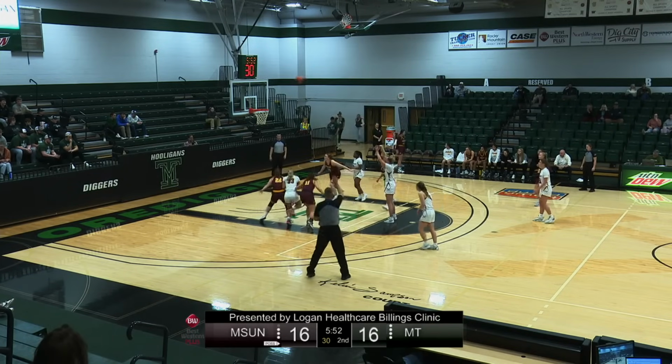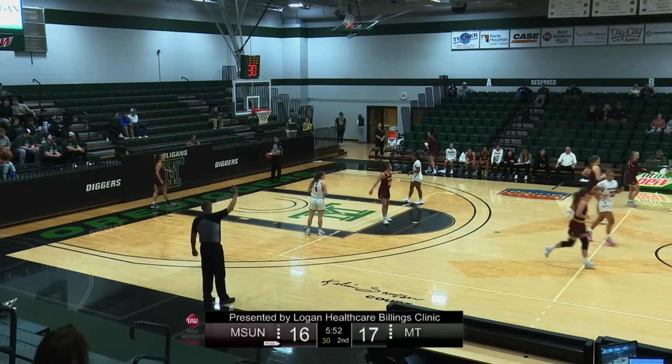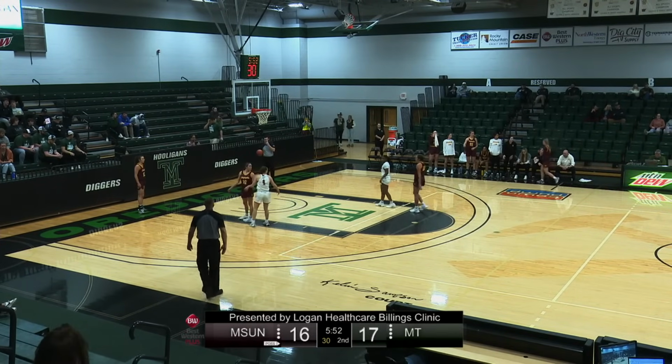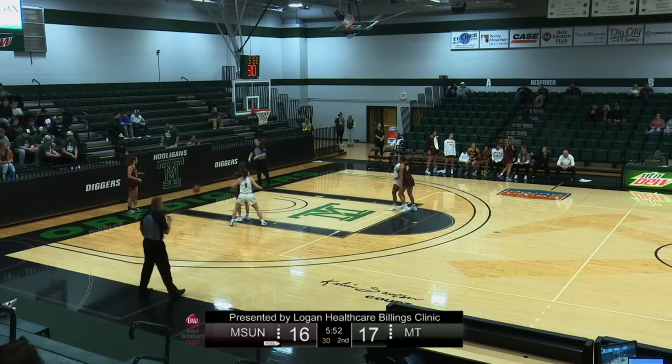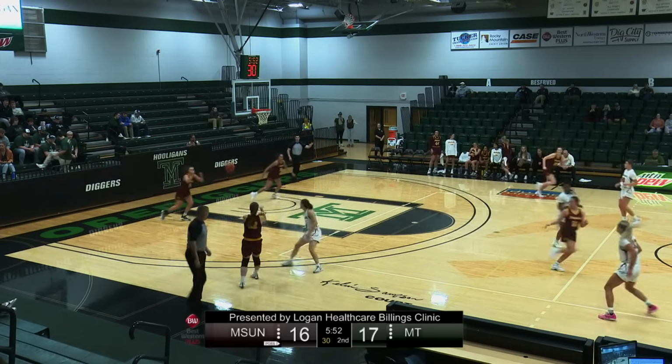Chalice getting ready for attempt number 2. She goes 1 of 2. She's 2 of 4 from the foul line today, and the Digs go up by 1, 17-16. Skylights looking at full court pressure again. Skylights looking for somewhere to go. They do get it in.